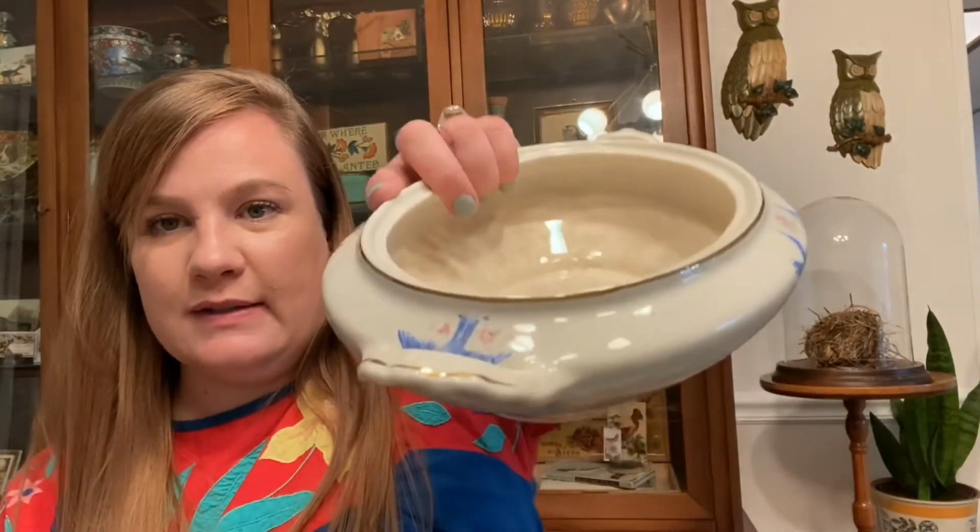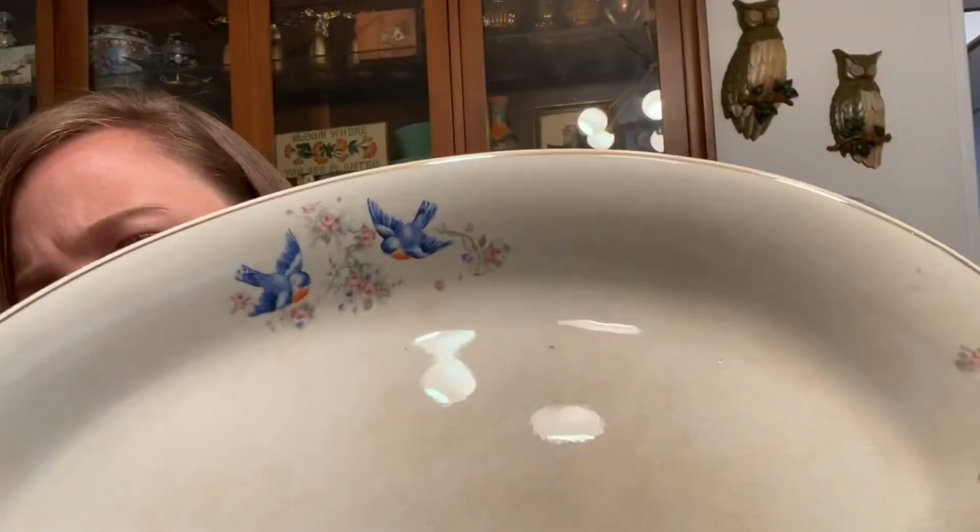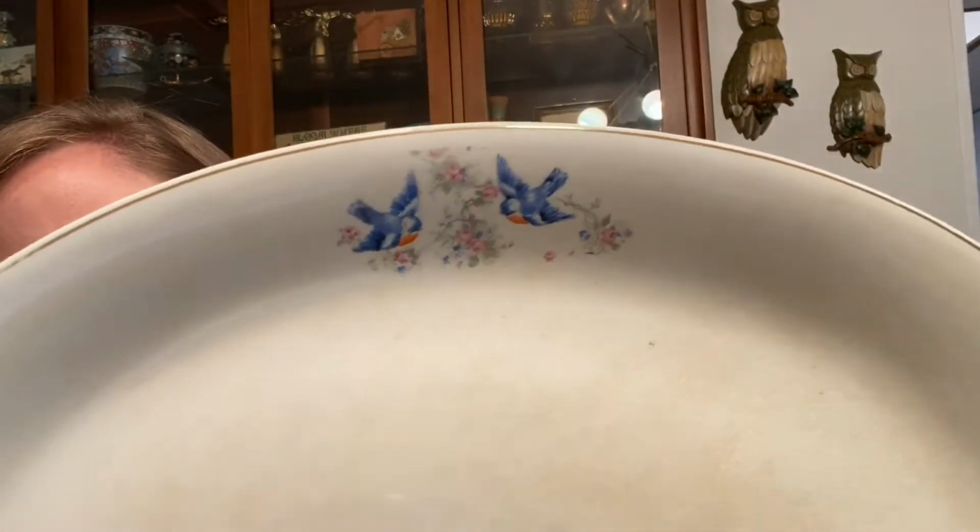Just beautiful. It's just crazy how beautiful things were. I love the little birds kind of diving underneath the handles. It's just so cool. So obviously, even though this was like a huge set and I was like, what do I even do with all of this? I had to have it. It's just too beautiful to leave behind.